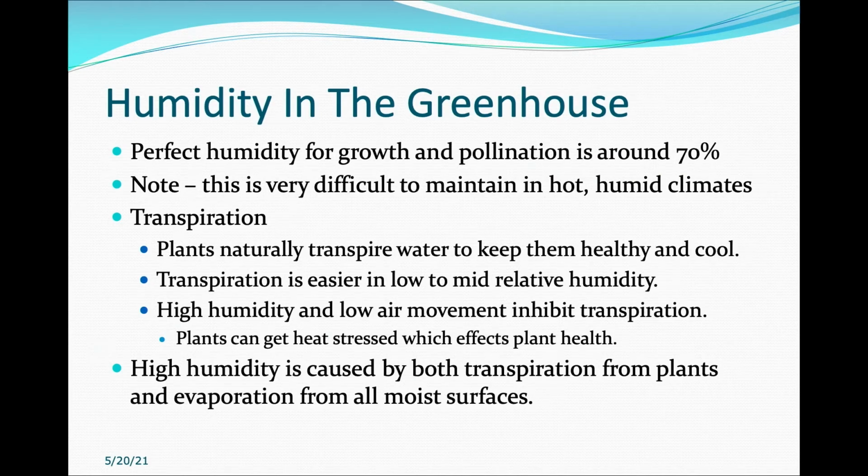Okay, now humidity. Does it ever get humid in Missouri? No? Never? Okay. Humidity in the greenhouse. Perfect humidity. If you can accomplish this, then you're really, really good: 70%. So set your greenhouses on 70% humidity. You can't do this. You just can't do it. So since we can't do that, we just have to know how to deal with it.